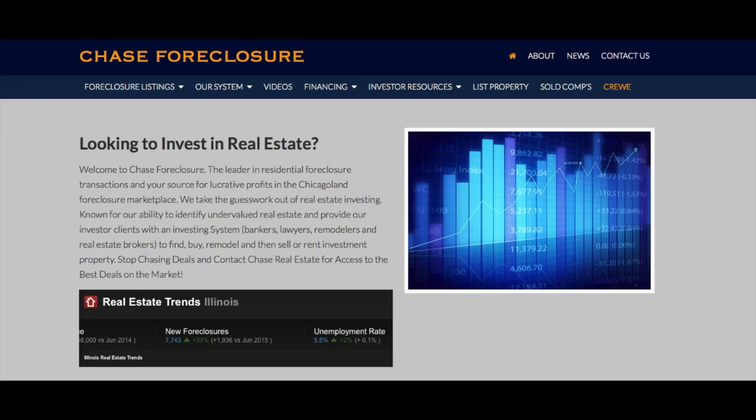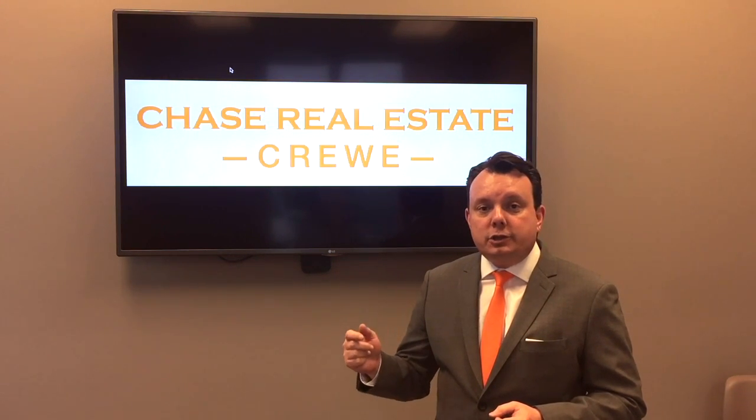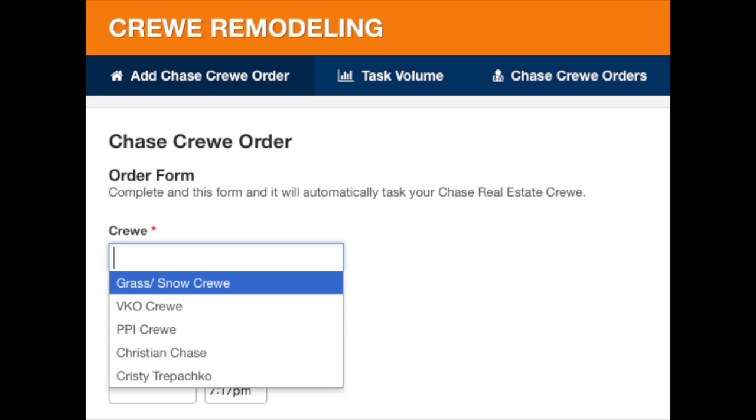So when you get to the Chase Foreclosure website, on our home screen, you're going to see a little button up at the top that says Crew. Go ahead and click on Crew. Once you've clicked on Crew, a form pops up. Now you can select the rehab team that you're working with, or whether you need grass and snow removal services started. You can select whatever item that you need, simply by clicking that little button there.